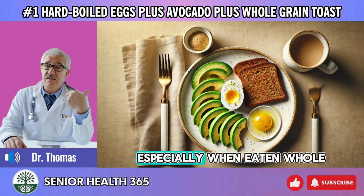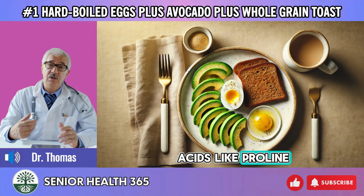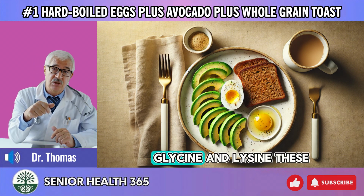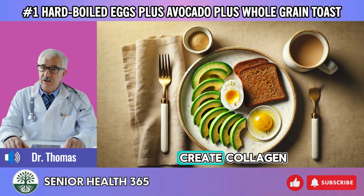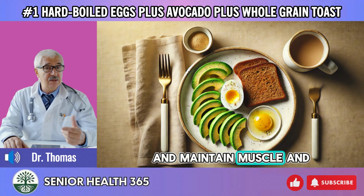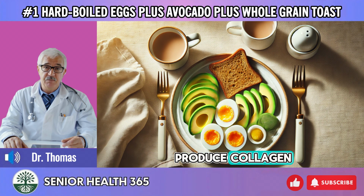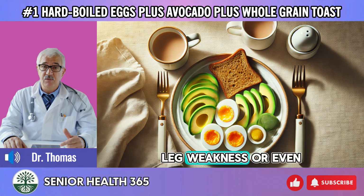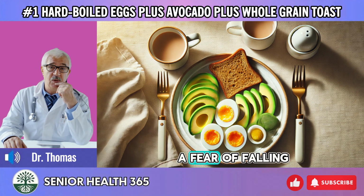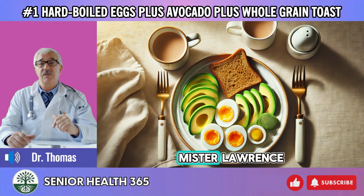Eggs, especially when eaten whole, are loaded with amino acids like proline, glycine, and lysine. These are the key building blocks your body uses to create collagen and maintain muscle. And after 60, your body just doesn't produce collagen the way it used to. That's a big reason why so many older adults start feeling knee instability, leg weakness, or even a fear of falling.